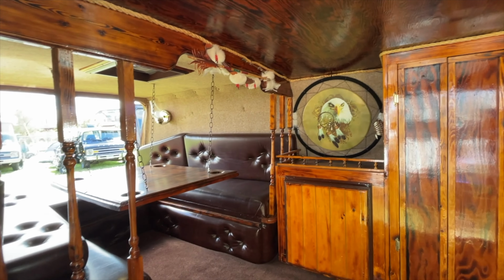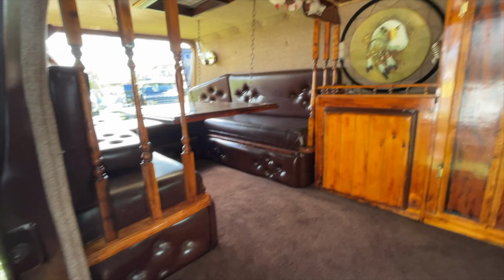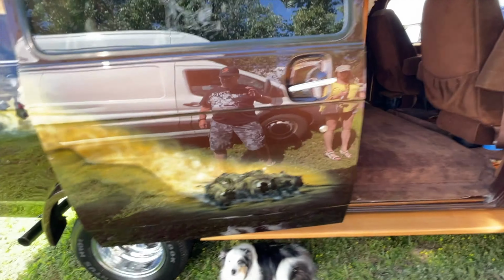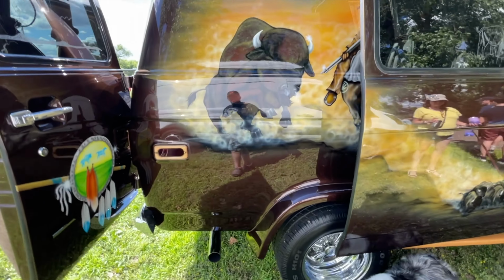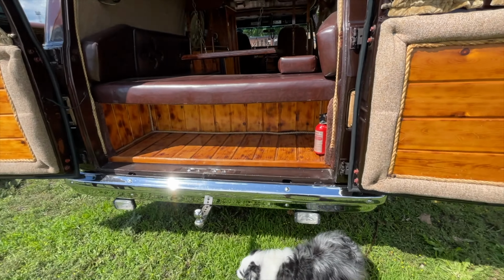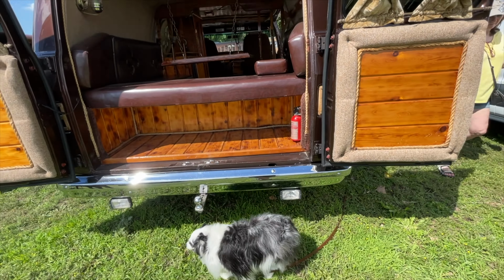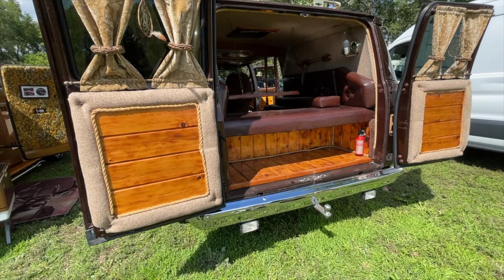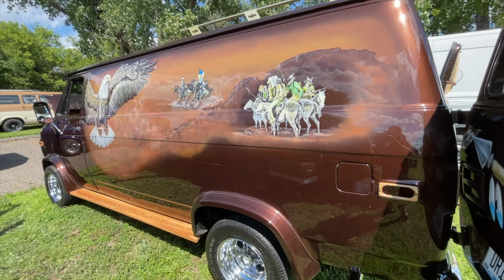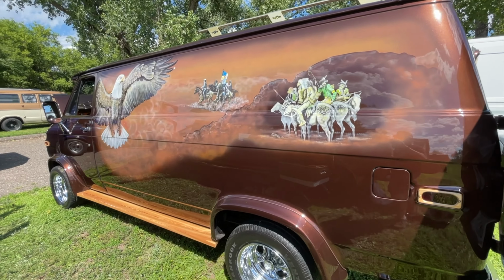Boy, it'd be a shame to change anything in here. I wouldn't mind having it though. Look at this thing, honey. Look back here. Stick with me, Trixie. This is Buford's van. He died. Steve got it. God, this is so nice.